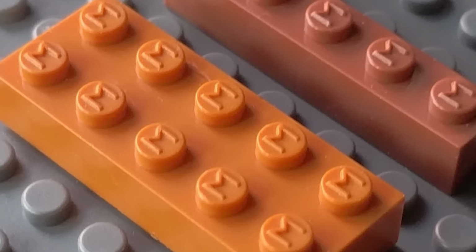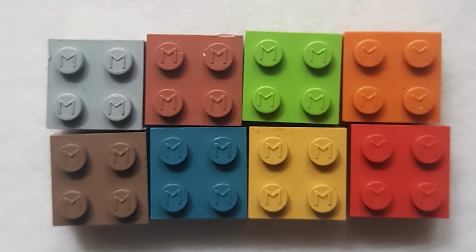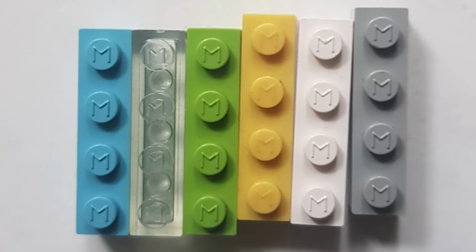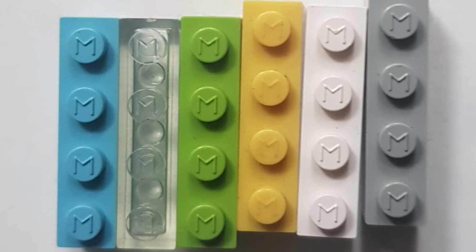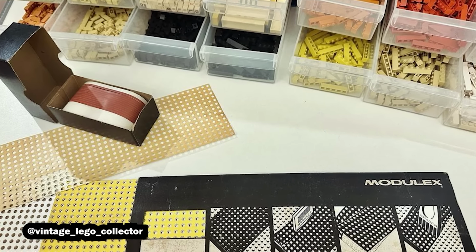This might sound like a small change, but LEGO has always been very prominent with their logos, and this just highlights how much they were willing to change for a product that they believed in. It's unclear exactly when this happened, but it seems to have been a gradual change over a few years in the mid-1960s. In fact, in 1965, Modulex split off from LEGO to become its own company.